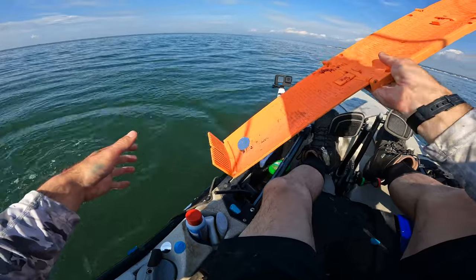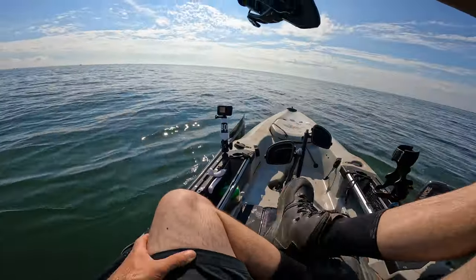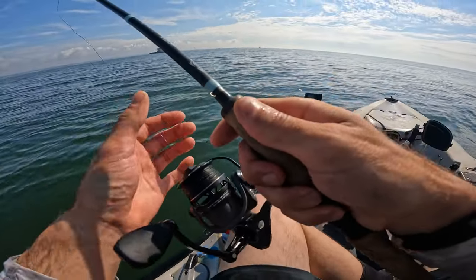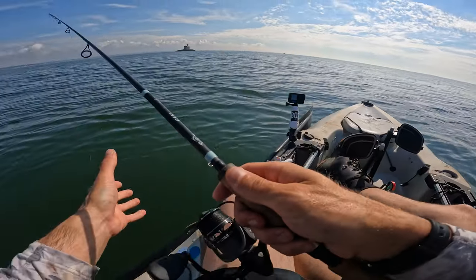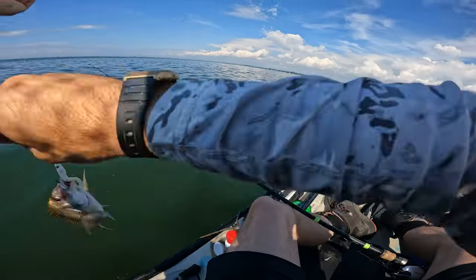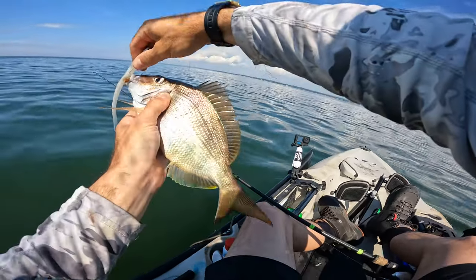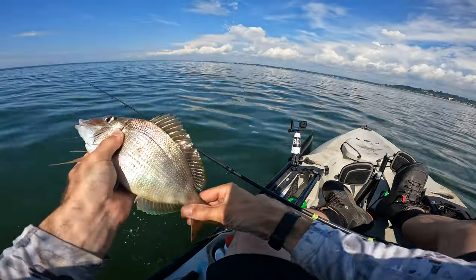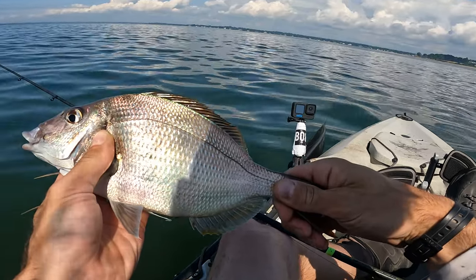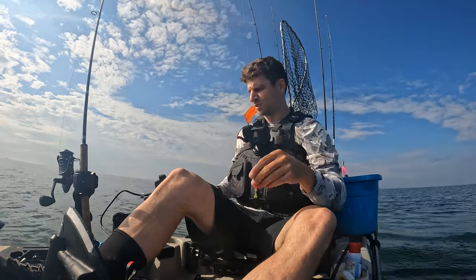Whoa. It is basically 15 inches. Well, that was a nice tog. Not a keeper, but that's okay. We got a bluefish. It's a great fight though. They fight so hard when they get big. I want this slam so bad. Tempting to keep a couple of these guys. Nah. Small tog.